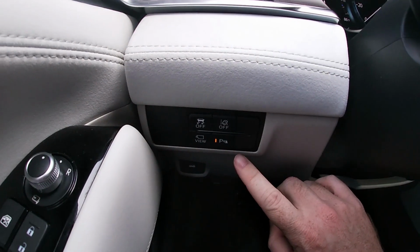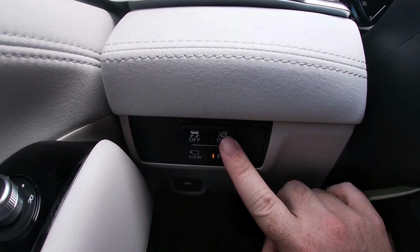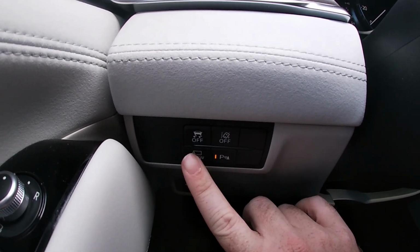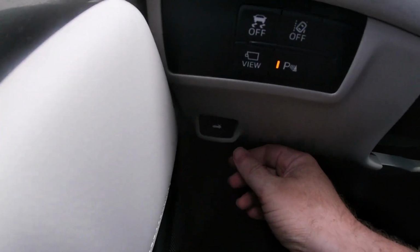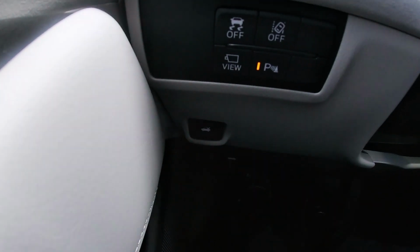And then way over here on the far left, you do have a few little extra buttons. You have traction control, turning off the lane departure warning, the active parking assist on-off button, as well as a button to turn on the forward view camera even when you're stationary. And last but not least, you may not be able to see it, but way down here is the button that you actually use to release the trunk.